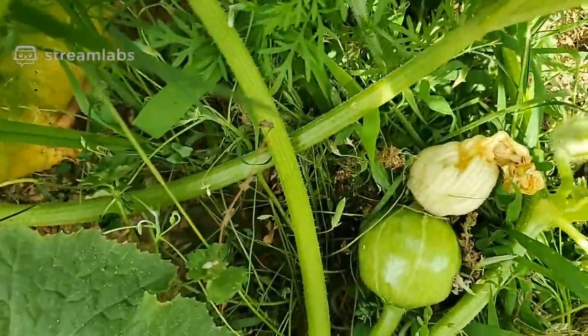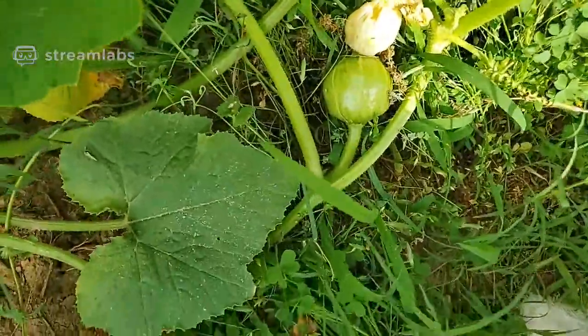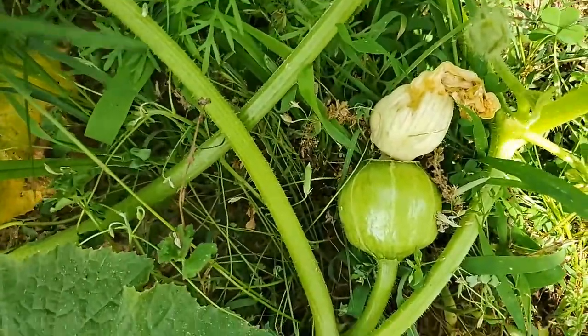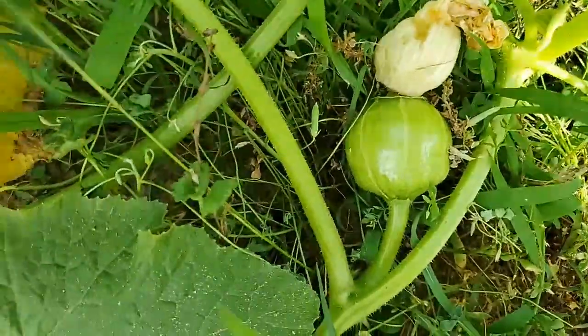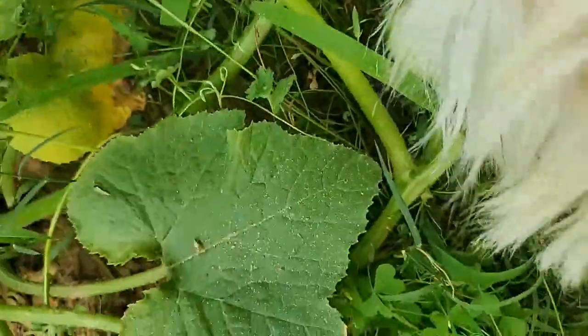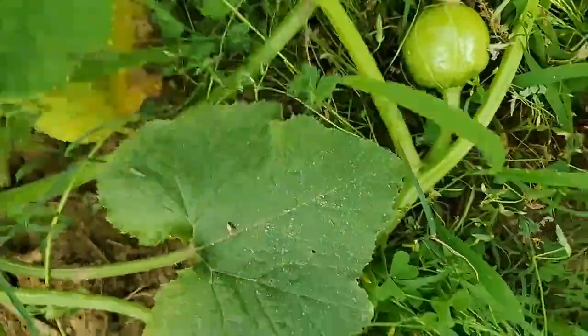So that is a butternut squash. For those of you who don't know what butternut squash is, it's kind of like a Jamaican pumpkin. The texture and the taste and the flavor, but it's a little smaller, and it has an elongated shape.